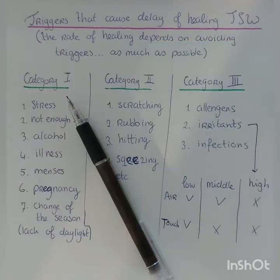Now in later phases, so this is in phase 2 and phase 3, etc., you can much more easily observe when you are triggered, because you are healing, your skin is already getting better, your skin sometimes even looks almost completely normal again, and then suddenly you get a flare up.